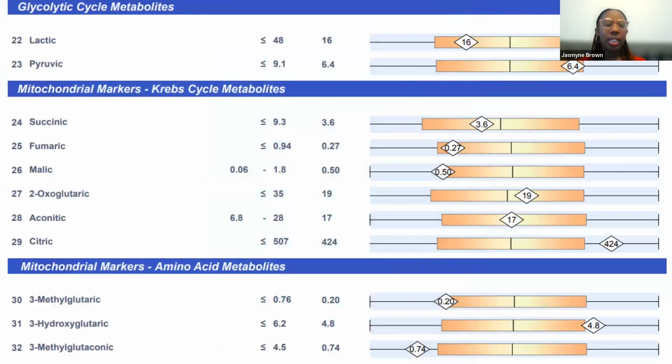So that's the section, pretty intense looking section, but really, again, you're looking for those elevations out of that full reference range. So don't let this box confuse you. Okay, a high is actually going to be way out here. It's going to have a red H here, and your value will be in a red diamond.